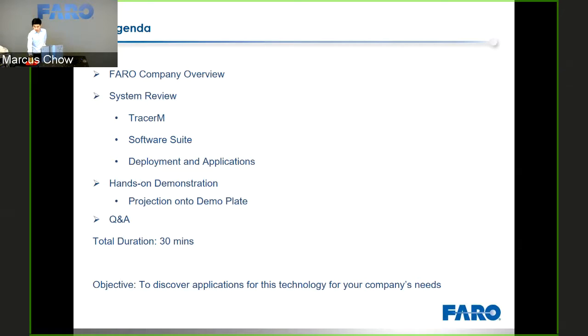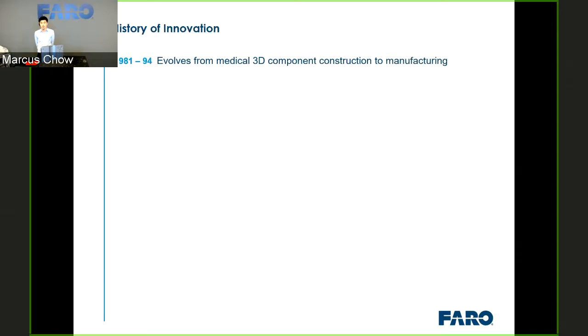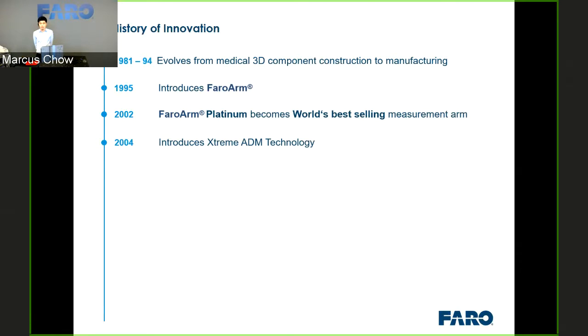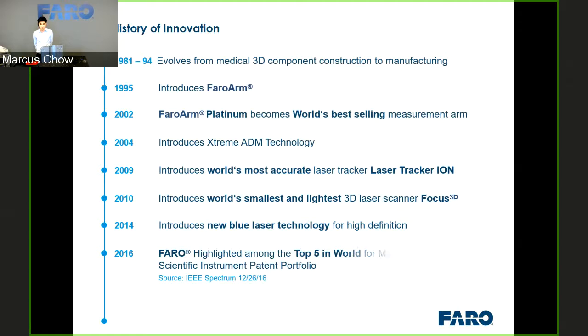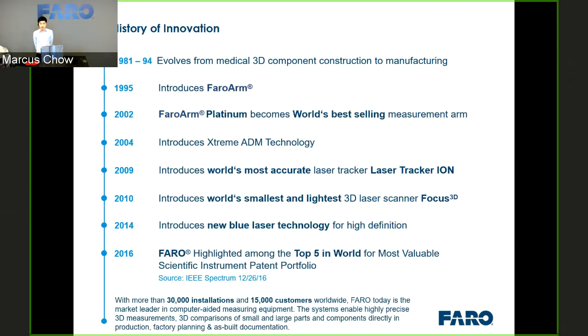So I will move on into the company overview. Briefly to summarize, in 1981, Faro started in the medical 3D component industry with the articulating arm technology. In 94, they transitioned to the industrial manufacturing markets. And over the years, they have come up with various types of product solutions, as you can see.